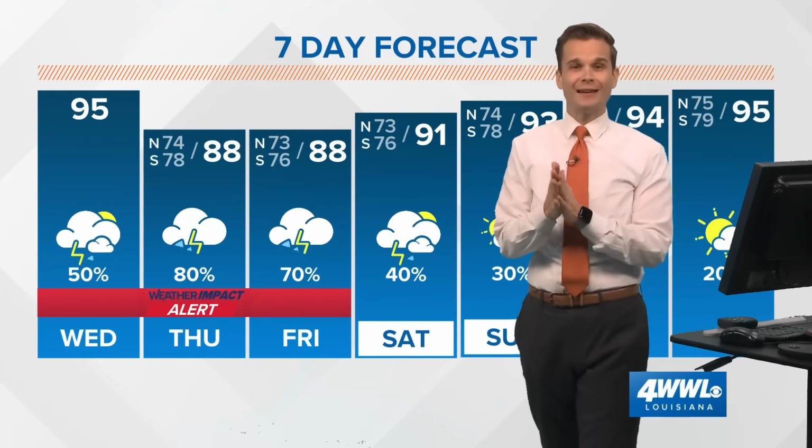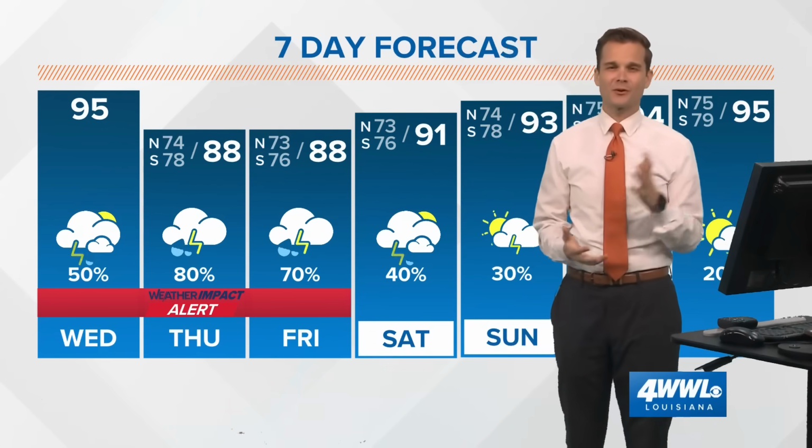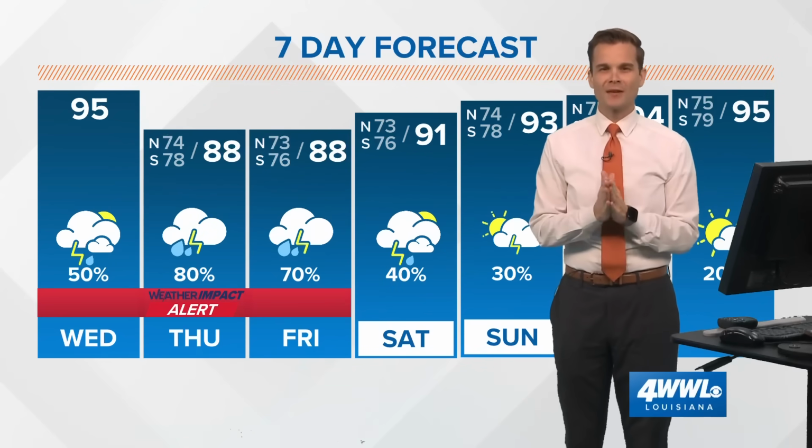So that's the latest on Invest 93 as it continues very slowly, and it's struggling out there. It's not organizing very fast. There's still an off chance we get a depression, but we're watching for that moisture at the end of the day.